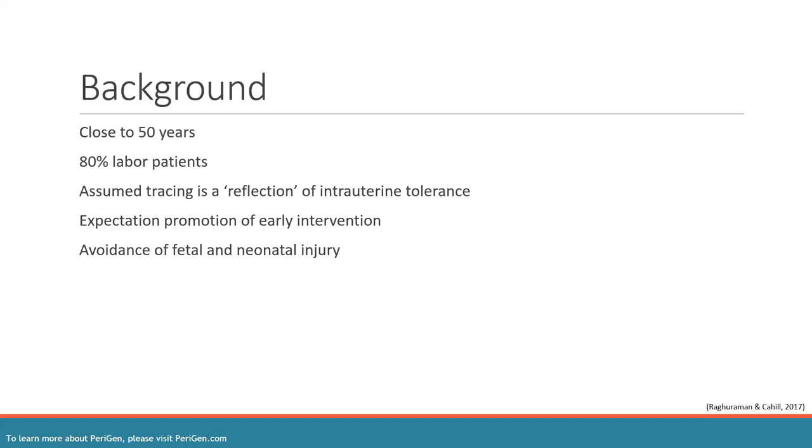The expectation with fetal monitoring was that it was going to promote early intervention and that we could go in and prevent fetal and neonatal injury. And actually the underlying thesis from this was that we were going to reduce the incidence of cerebral palsy that occurred during the intrapartum phase. And anyone who's taken A1's course or has read ACOG and AAP's joint publication knows that that actually didn't happen. And so here we are, we're still applying the fetal monitor when the patient comes through the door and sitting within that experimental phase of this science.